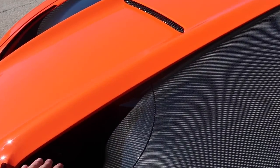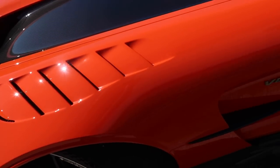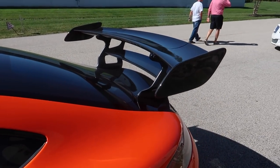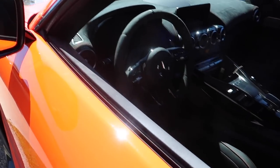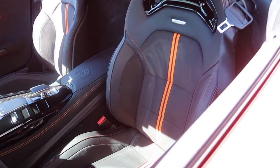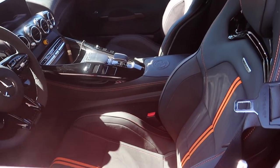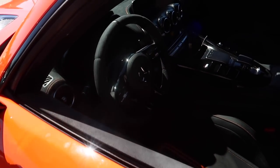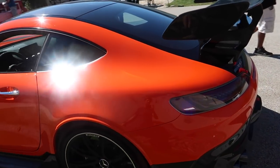Look at this freaking thing. This is to pull air up and out, add more downforce. The flicks pull air out of the wheel wells. Carbon fiber everywhere. Massive two-tiered wing, which is also electronic. And then the interior is just absolutely gorgeous. I like that he did these seats, because normally they do bucket seats in these and it's just not comfortable at all. These are actually electronic seats. So you get all the creature comforts of a beautiful Mercedes interior, but you get 750 horsepower, one of the most badass cars ever produced.